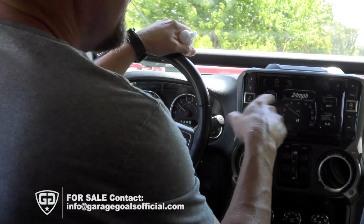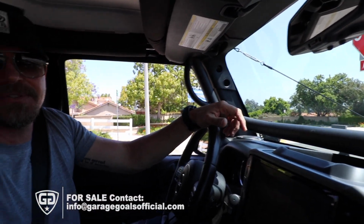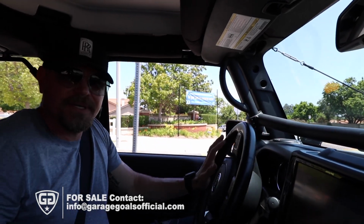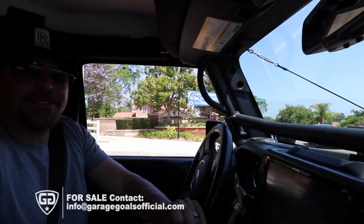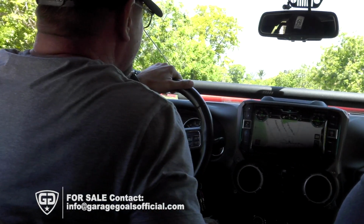But this is a nice little feature you gotta have. This thing gets a lot of attention. People trip on it. They're like, what the fuck? What is that thing, man? Didn't sound like a V6. Alright, so you can hear this little whining.